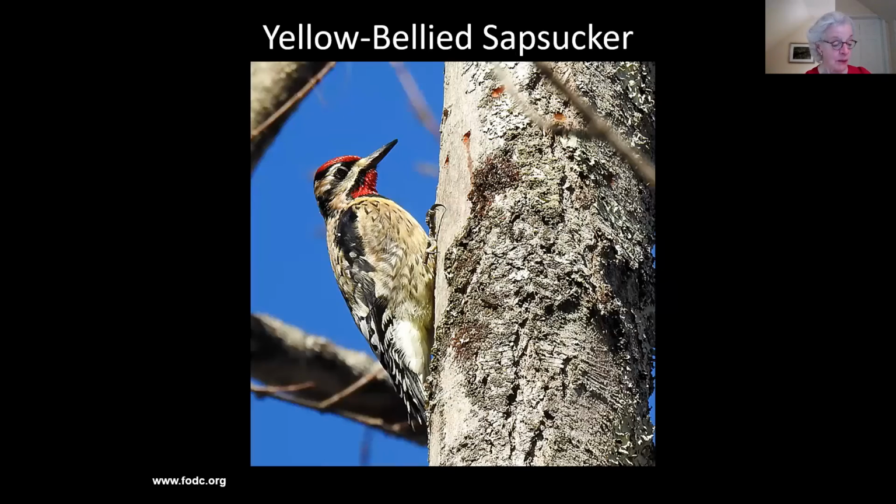The yellow-bellied sapsucker. They come down from the north in October and they winter here. Their habit is to drill holes in a circle around a tree trunk. And so if you see a little circle of holes, you'll know that a yellow-bellied sapsucker has been around. And they either want the sap that comes out of the holes or the insects that are attracted to that sap.